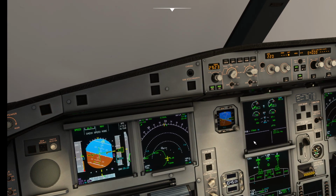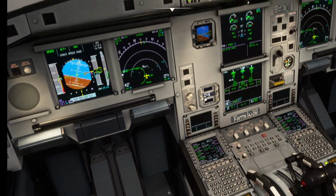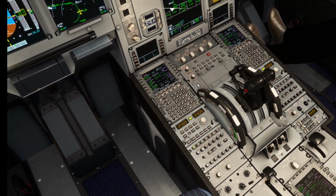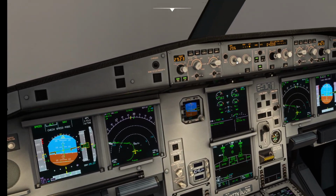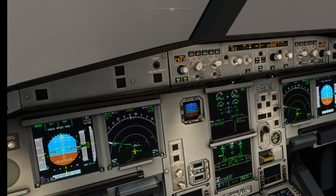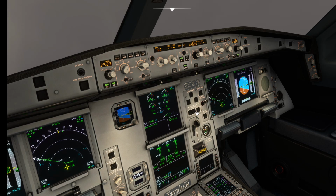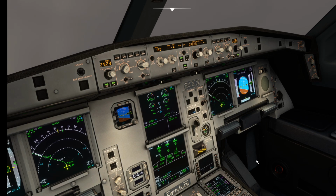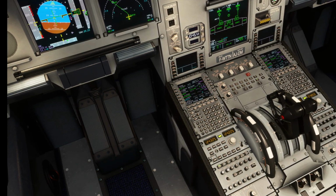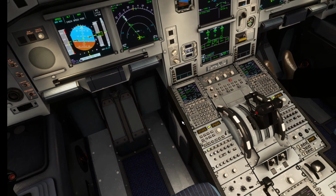Landing light, switch panel. Yes, yes, yes. Okay. And we can do this. Boom. This is up. That's that. Sorry, I'm watching this go down.